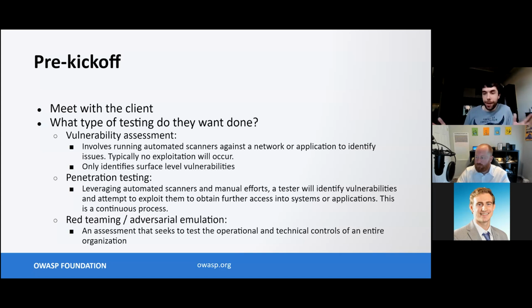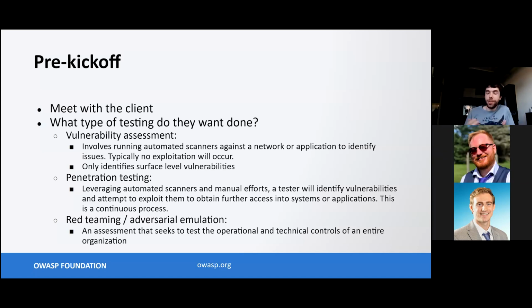Vulnerability assessments are, in my opinion, pretty much the easiest thing to do over a massive scale of IP addresses or components that you need to test. However, there's a cost to that, which is that vulnerability assessments don't go too deep, because what they are essentially doing is running automated scans in an environment, against networks, against web applications, and identifying issues. It'll look for version information. It'll look for types of software.